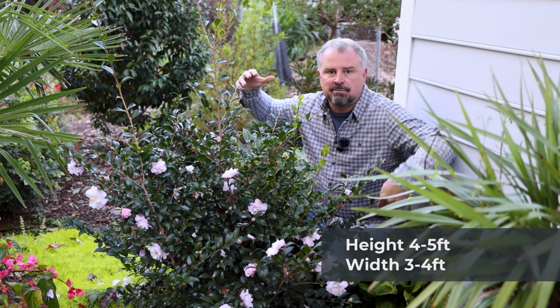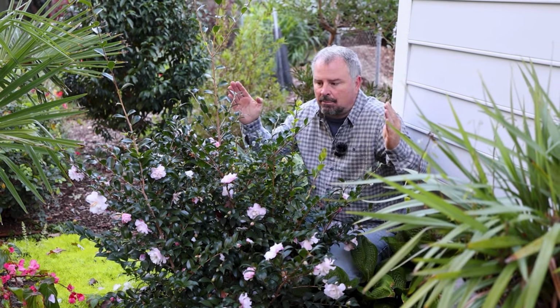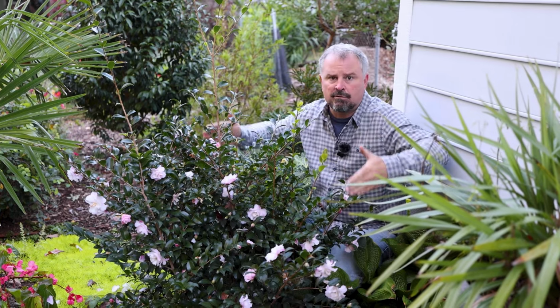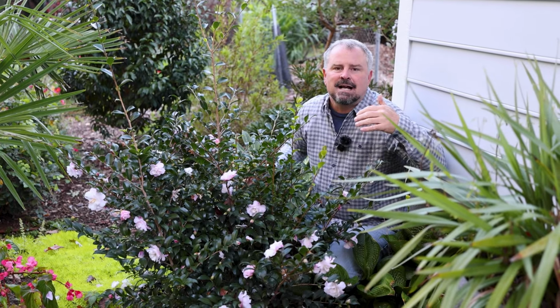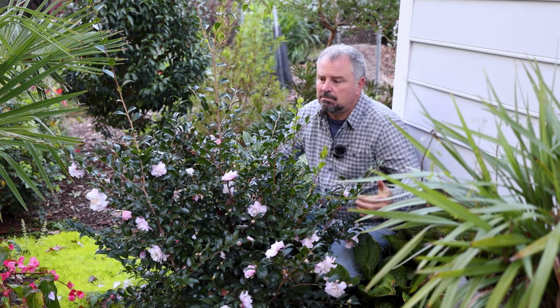This one you can maintain between 4 and 5 feet in height, but it'll stay kind of narrow, more like 3 to 4 feet. You can see the very vertical growth on it. It's not going to stop at 4 to 5 feet. It can get bigger than that. It's slow growing though, and so easily controlled around that 4 to 5 feet in height.